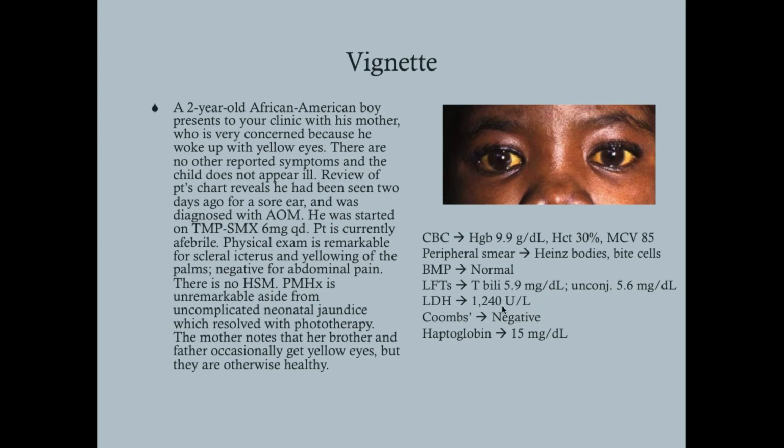His LDH is high. LDH is an enzyme which exists within cells. Anytime there's cell death, there's going to be an elevated LDH in the serum. Coombs is negative, meaning it's not an autoimmune hemolytic anemia, and his haptoglobin is low, which is going to be seen in all hemolytic anemias. So we know he has a hemolytic anemia.